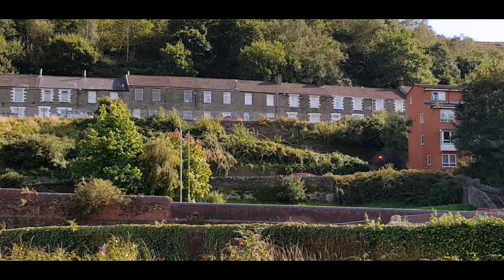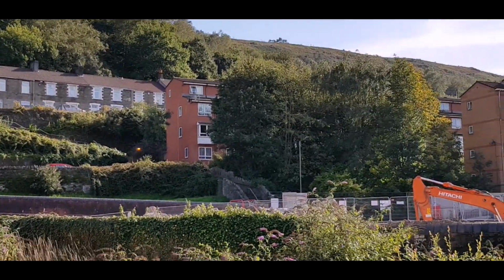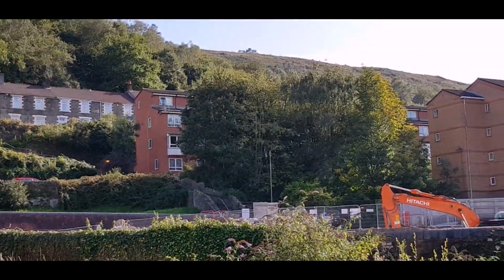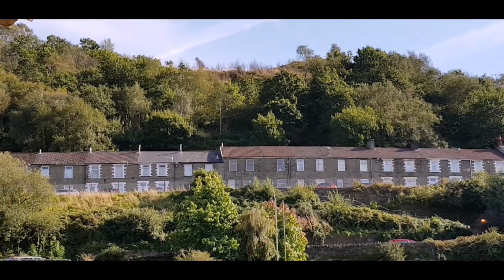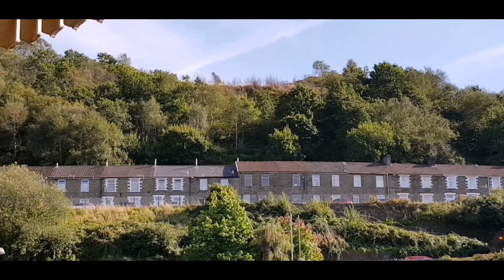Seems to be a bit of work going on around here, outside the station. I bet you next time I come up here there's all houses with this open plan here. Look at them houses up there, and the trees right over the top of them. Don't think I'd fancy that, would you? But I tell you what, it's a spectacular view.